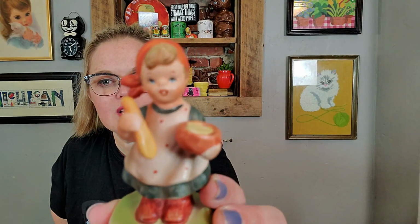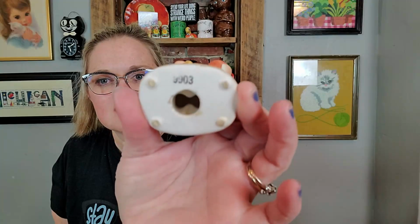And then I got a little figurine. She's very reminiscent of the little wash day figurine that I got, with a little girl using the wash tub. I think that she is also Lefton. She is just a little girl. It's got a piece of tape on the bottom. Just a little girl eating some porridge. I thought she was very cute. The little dress. So she probably will be available. I don't think I'm keeping her.